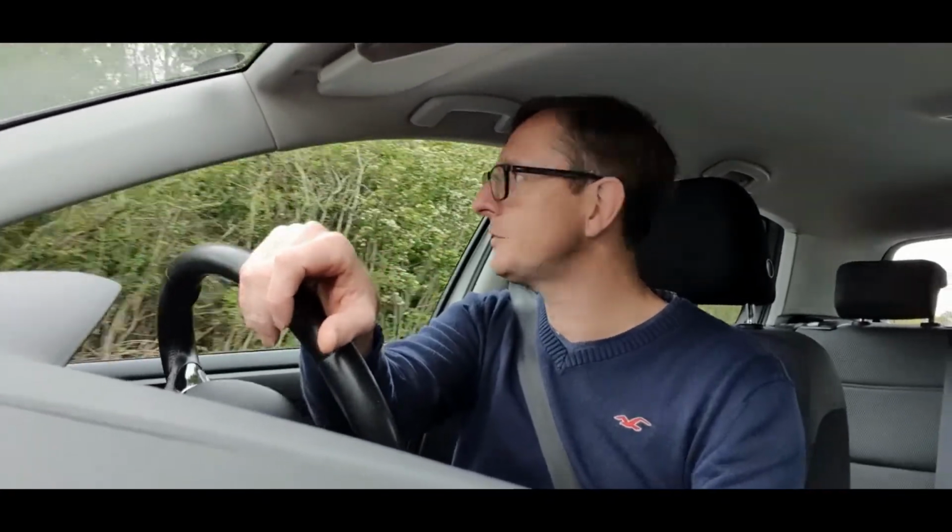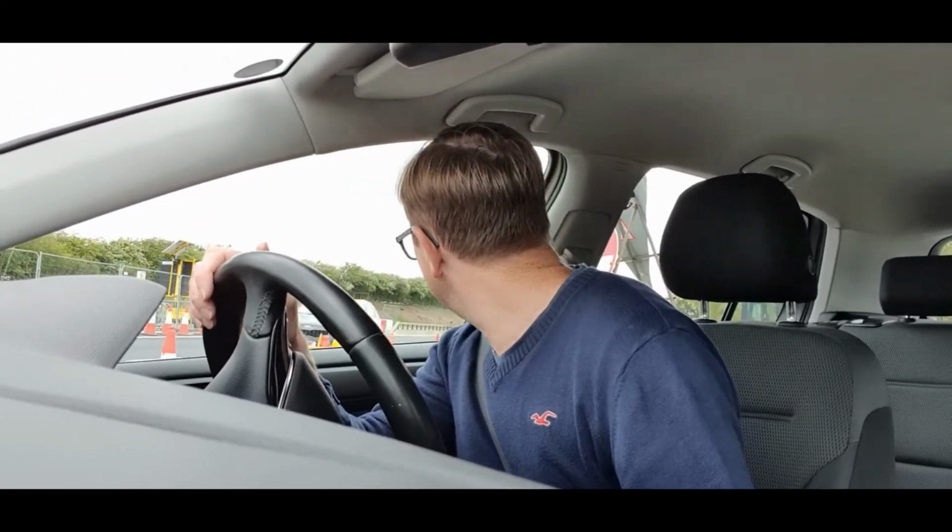You know, there are things that I sort of dislike about Golf compared to some of the others. You know, it's not as good to drive as a 1 Series. It's all right looking. The interior is all right, but it's not the best looking car. But it kind of does what it says on the tin.